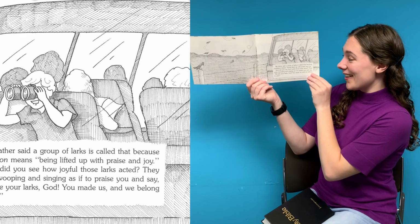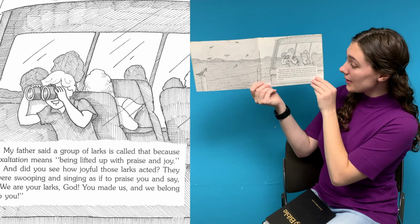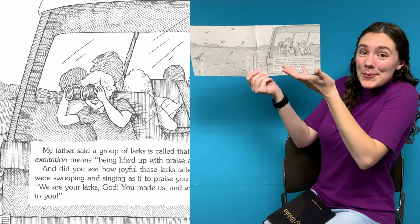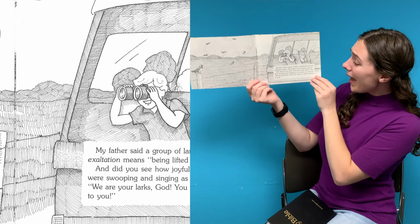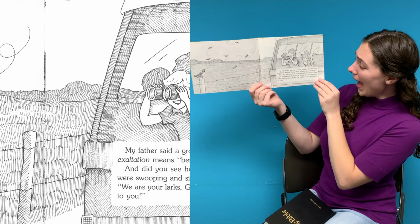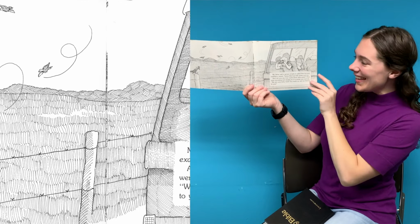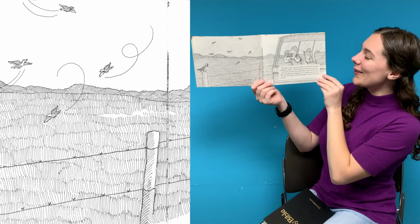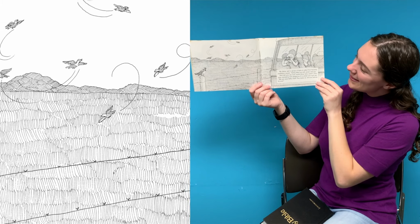My father said a group of larks is called that because exaltation means being lifted up with praise and joy. And did you see how joyful those larks acted? They were swooping and singing as if to praise you and say, "We are your larks, God. You made us and we belong to you."